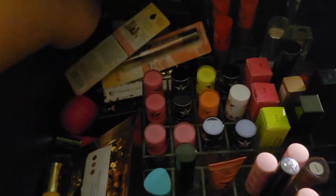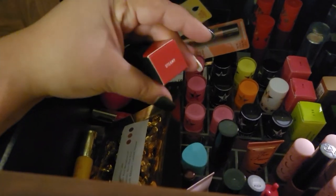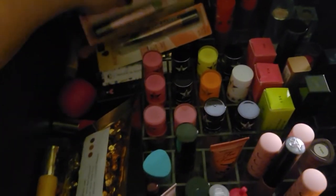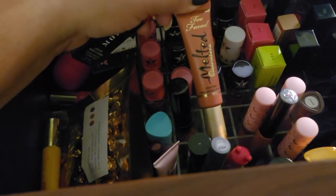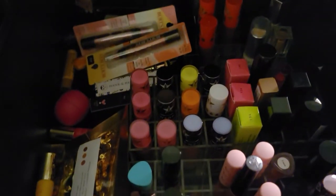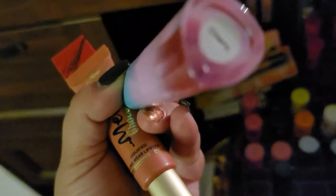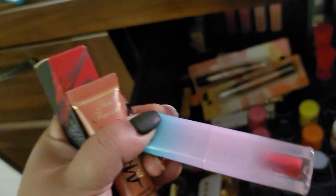And I think I'm just gonna go with this one. I have never opened this one yet. And this is from Morphe. This is a red lipstick and this is called Steamy. This is one that Jacqueline here really talked about for a long time. And then I'm thinking, let's go with this one from Too Faced, the melted chocolate one. And another one, let's just try one more from here. Which one is this one? Oh yeah, let's go with this one. This one is from Sugary Cosmetics and it is in cherry. Yep, we'll go with these.